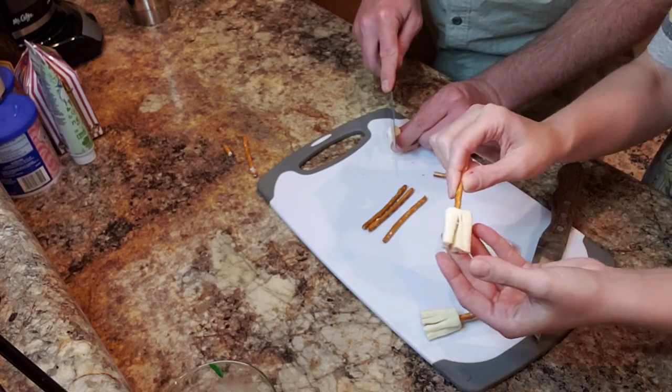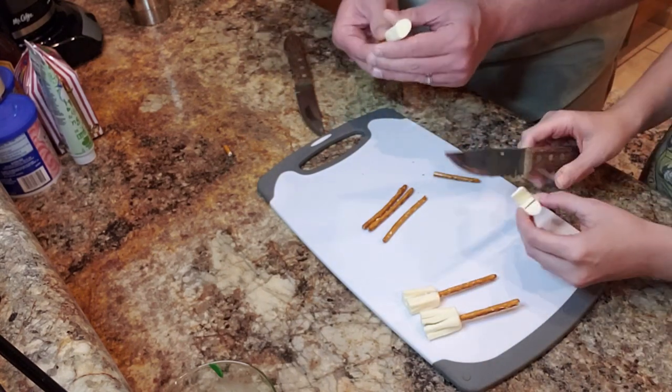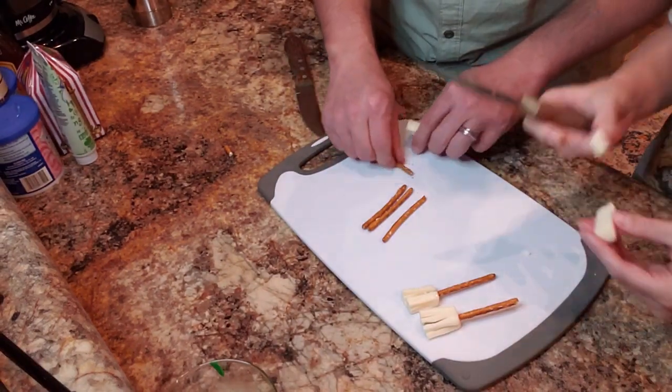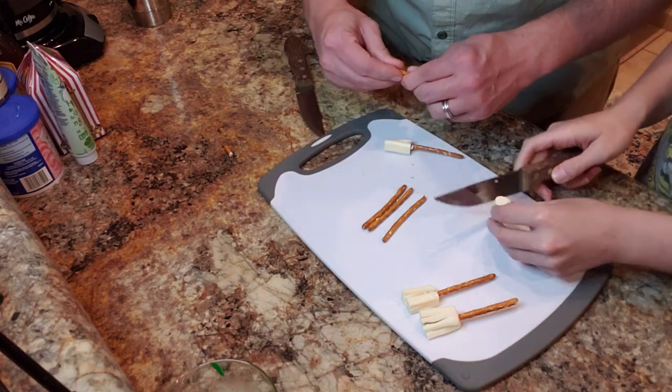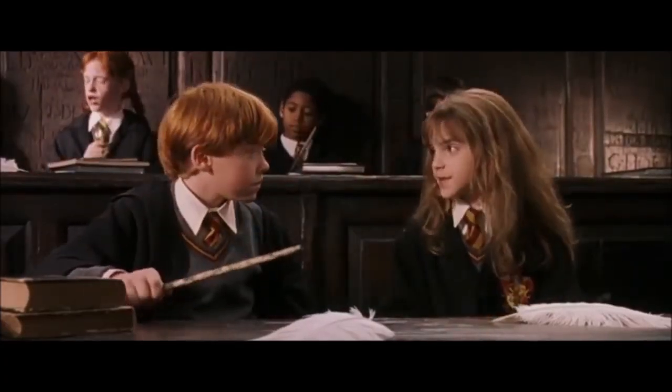The problem is when you stick it through, it splits the cheese. It's still acceptable. Oh, I messed up. This is a lot harder than it looks. If Hermione was here, she'd be really letting us have it. Stop, stop, stop. You're going to take someone's eye out.